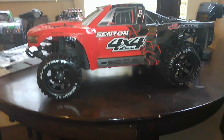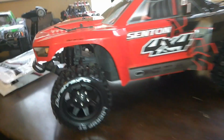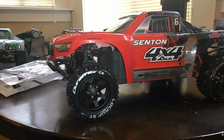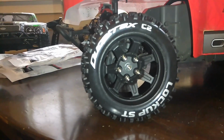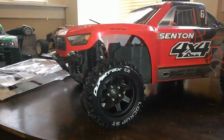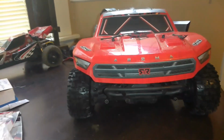Unfortunately, I got the wrong ones. They're great, though, don't get me wrong. I didn't even notice yesterday that I ordered the STs instead of the MTs. These are the Compound 2 Duratrax Lockup STs, and they are 2.8, so these rims are a lot bigger than the short course rim itself. But the overall diameter and the overall width is only millimeters bigger, as you can see. Not much bigger than the short course.